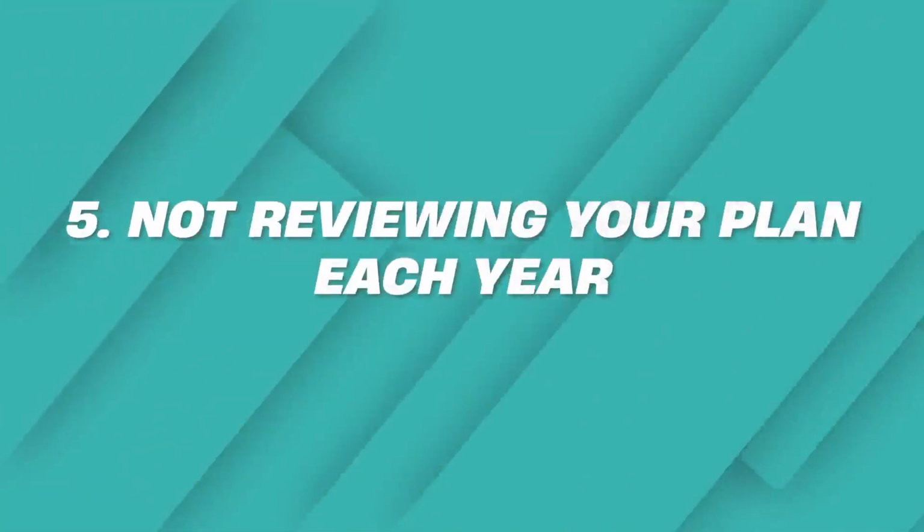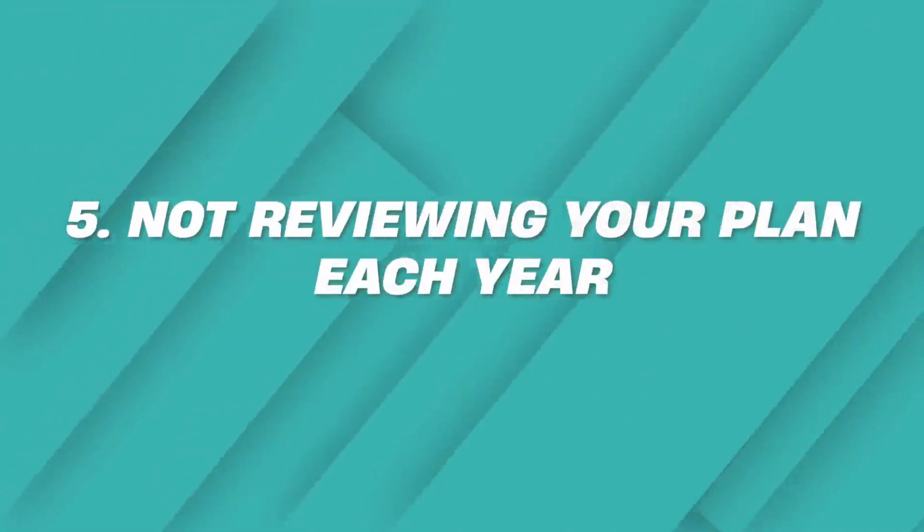Medicare mistake number 5: not reviewing your plan each year. When you first sign up for Medicare, the amount of work you put into picking this plan, the amount of people you talk to, you never want to have to repeat that work again. So you put yourself on autopilot. You just keep on renewing the same plan year after year.